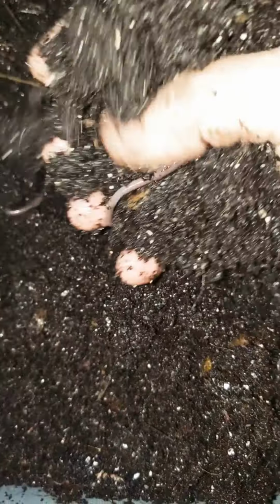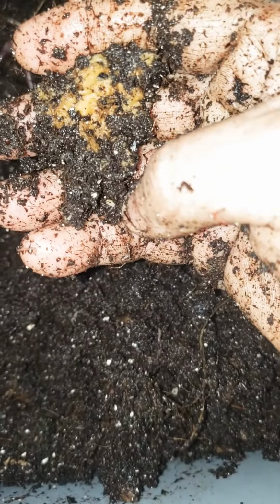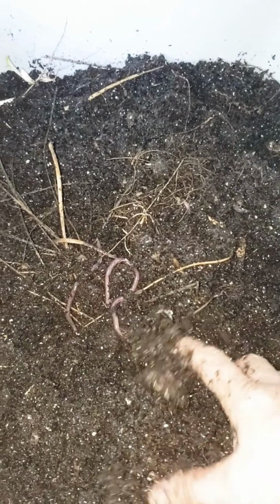But other than that, definitely done in here. I will not be adding any food or any bedding or anything. They have little bits of pumpkin that they're going to finish up, and then I'm going to fully harvest this bin and start it fresh. And I'm sure when I do that, I'll make a video.